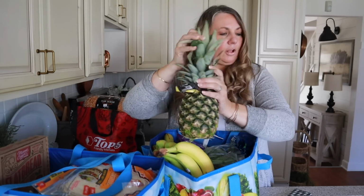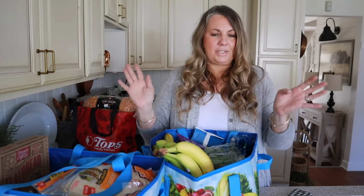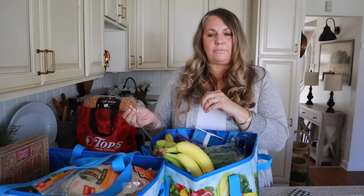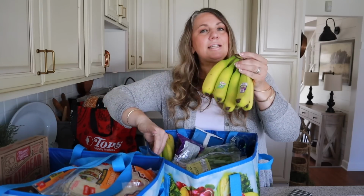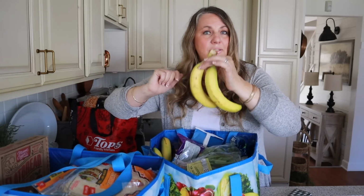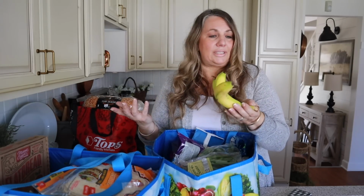So I got a pineapple to slice up, just to have sliced pineapple. It's so refreshing, delicious. Everybody eats it, but also it's a nice little complement to a few of the meals, like teriyaki chicken that I'm making this week. Bananas, lots of bananas, because I use them in smoothies almost every day. So we go through a lot of bananas. I also like to snack on them too.